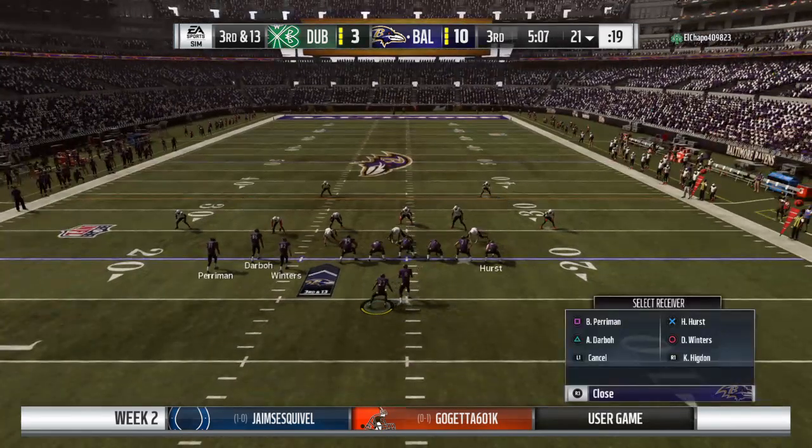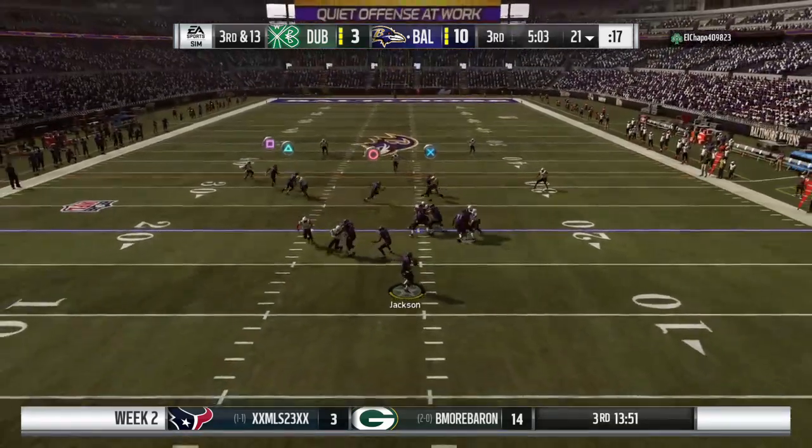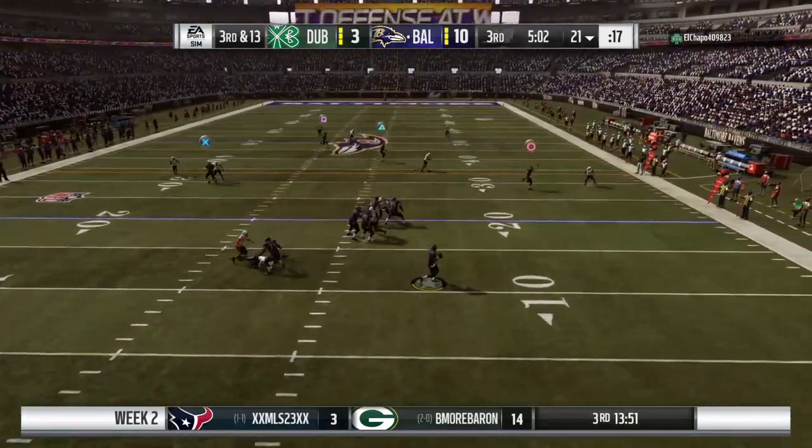running game. Detroit! Detroit! Here's Jackson on 3rd and long.